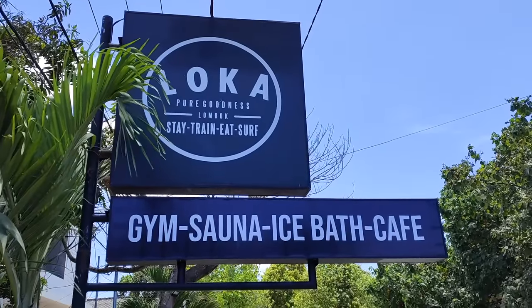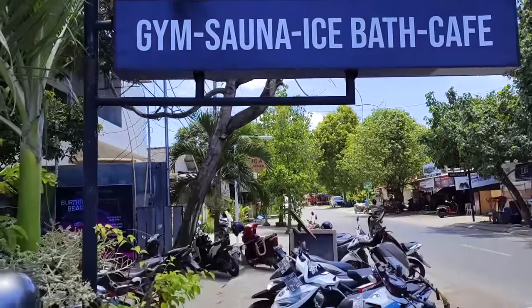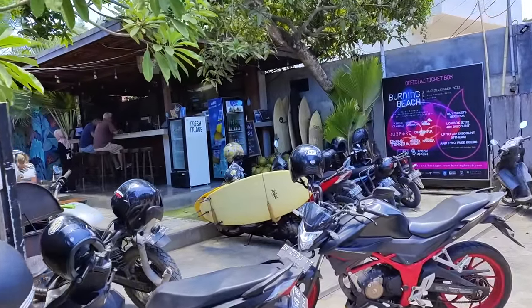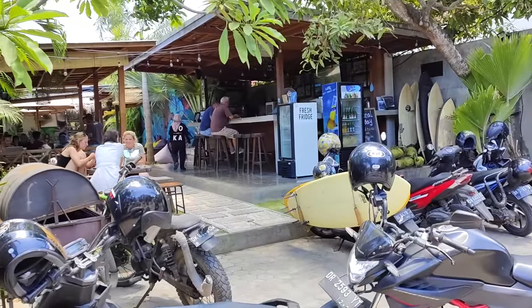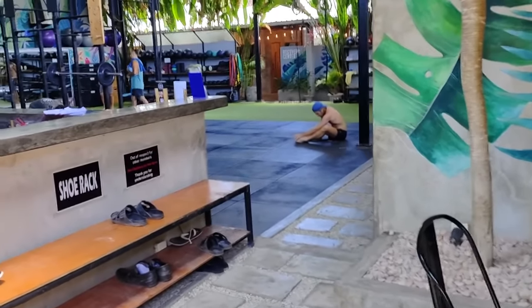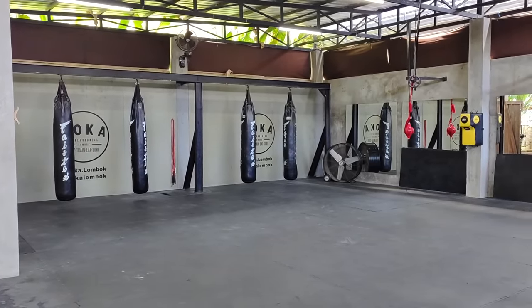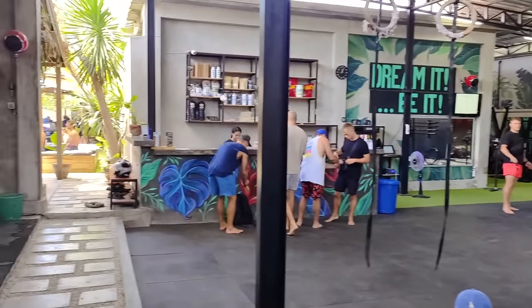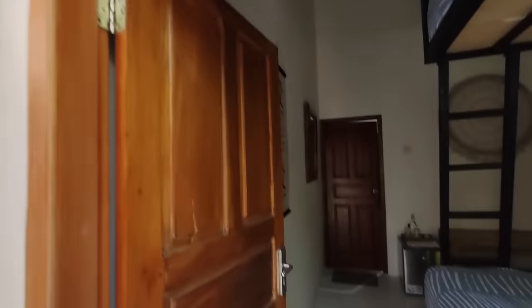I got some tips from some local girls who live here to look at monthly rentals. Okay, we can get a price of a gym and price of a monthly rental. I'm seriously thinking of coming down here for a couple of months. Nice little convivial bar, restaurant. Wasn't expecting this. Straight into look at a room.